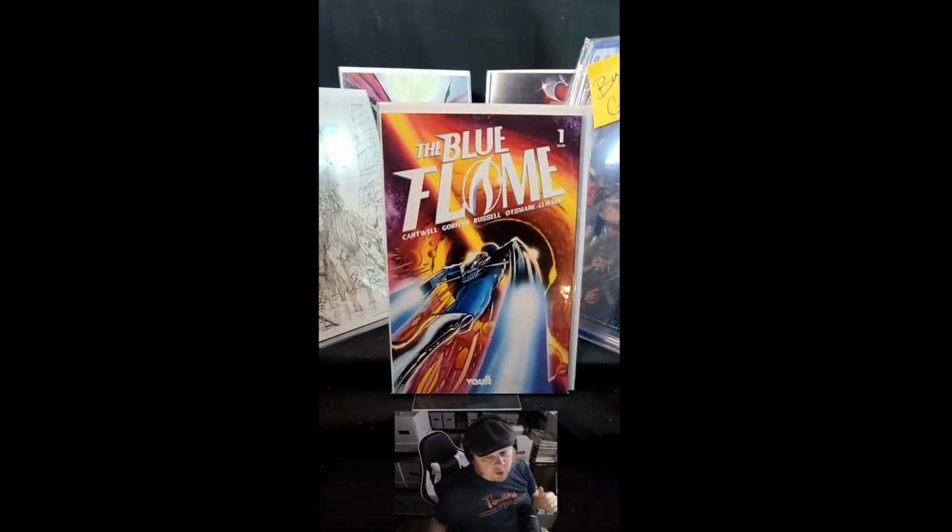This is a pretty cool cover itself. That first one was an homage to, I don't know if you realized it was an homage to Rocketeer. Here we go. Give it another shot. I think this is the main cover, the A cover. That was the B cover, or their variant. The Blue Flame.